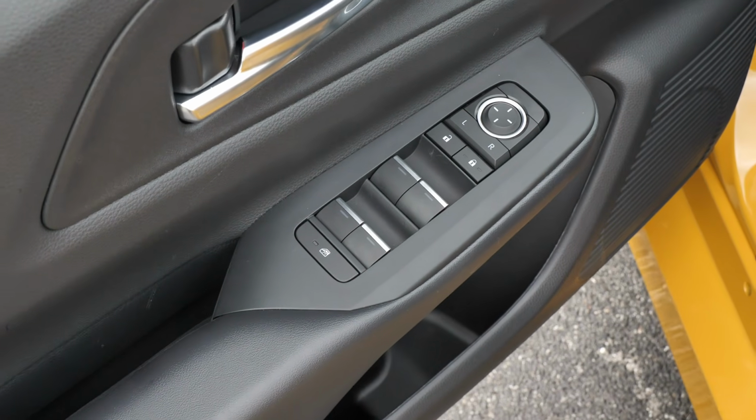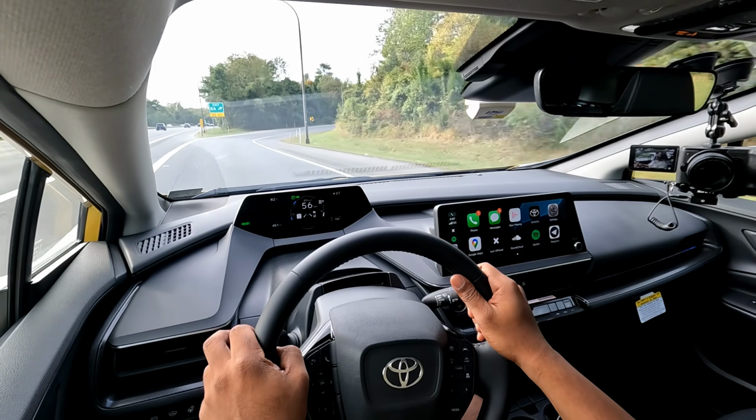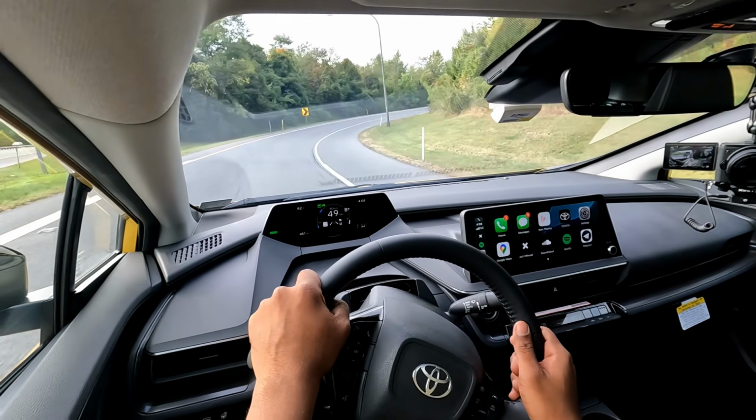I really appreciate that all four windows are auto up and down. It really adds to the more premium Japanese Toyota experience. The B mode works well if you just want to kind of send it through a corner, and it still doesn't have too much body roll.